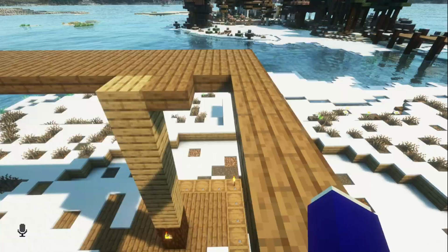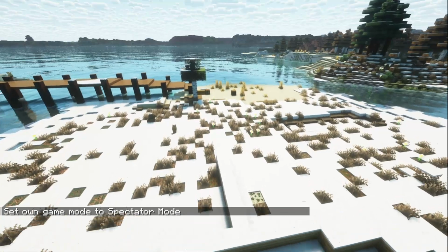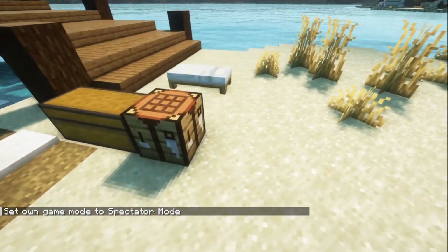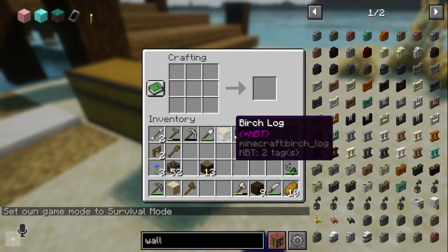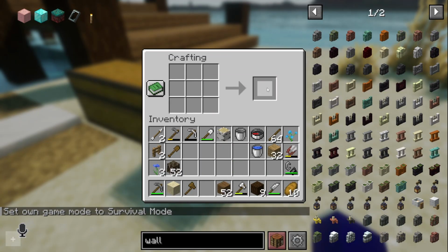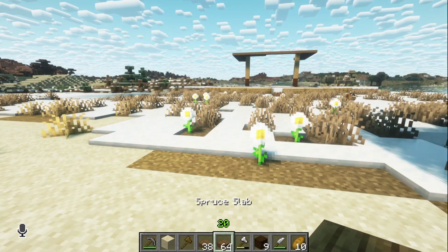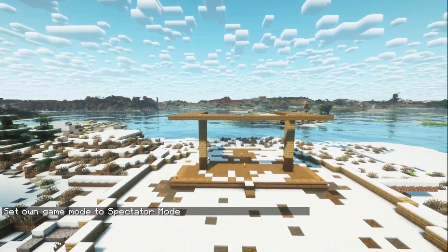Okay, I am out of slabs, which is not something that I thought was possible. So let us go down here. Slabby slabs? No slabby slabs. But I can turn these into slabby slabs. Okay, 3 of 4. Back up to the top.